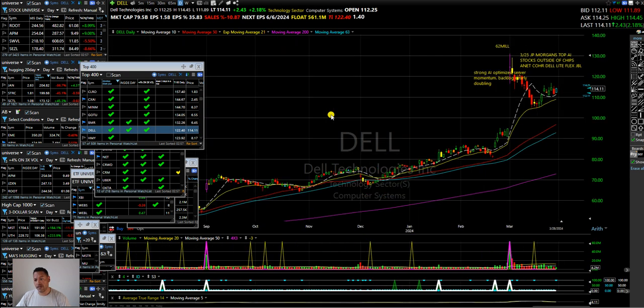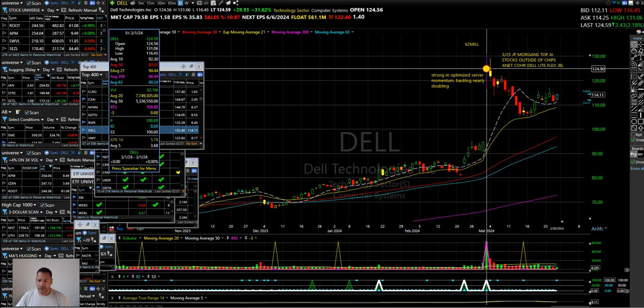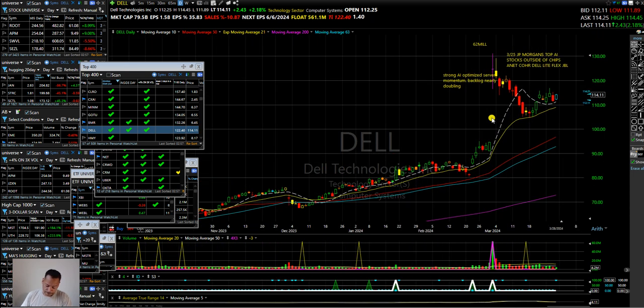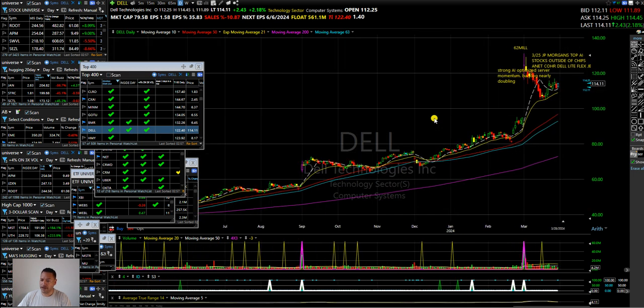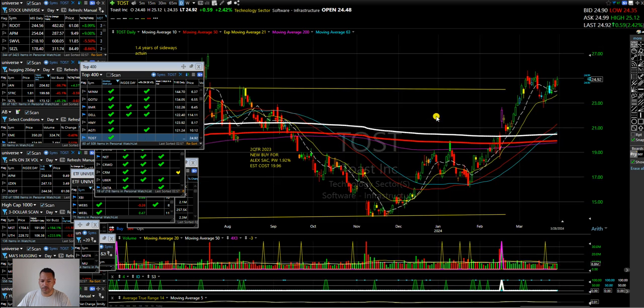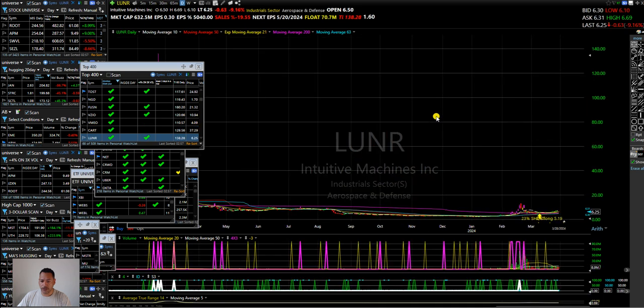DELL Computers, here's another one, printed an inside day on the lowest volume. Here, 62 million shares, strong AI optimized server momentum. The backlog nearly doubled. That's from earnings. Again, this looks okay. High on Friday is 114.45. Buy stop 114.55. Stop loss right over here at $110 a share. But it looks okay. The only thing that really matters is the market environment right now has not been too conducive for short-term trades.